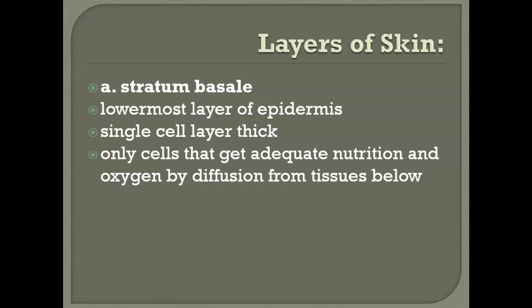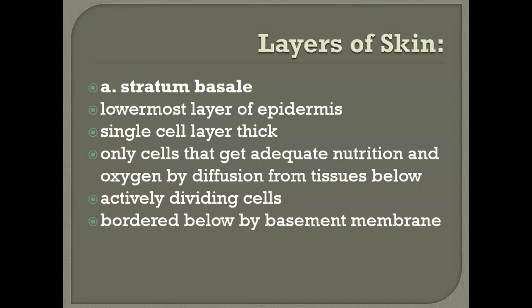So they're constantly replicating, constantly splitting. As they do this, you can't go down because of that basement membrane. So they're always pushing upwards, pushing the cells up and out. That basement membrane, it doesn't go below that.